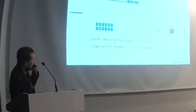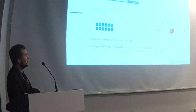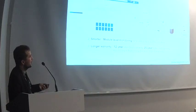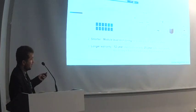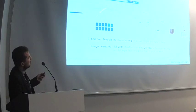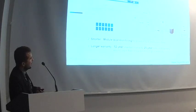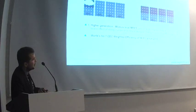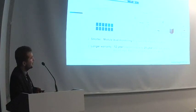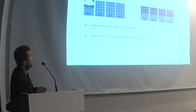Second thing, we have module level monitoring. This is module level power electronics. So you see the yields, the voltage, the current, the power, even module temperature in parallel. So you see each and every module. They are independent. And the third thing, the basic warranty is 12 years. So in comparison with 5-7 years of normal string inverters, this is twice as long or even more.